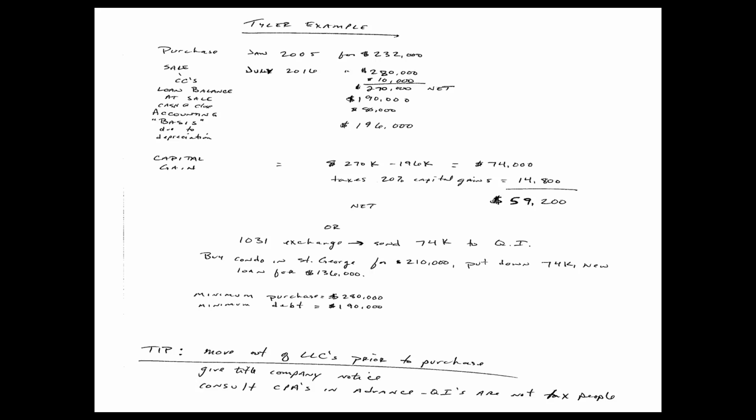And if I were to pay 20% in capital gains, 3.8% in Obama tax, and all these different things, it could cost me, you know, over $20,000 in taxes, and I would have a lot less to work with. And one thing I wanted to look at doing was buying a condo down in St. George, which is in southern Utah, and something that I could rent out and use a couple times a year. That was $210,000. I could put down the 74 from my 1031 exchange and get a new loan for 136.